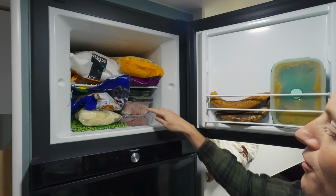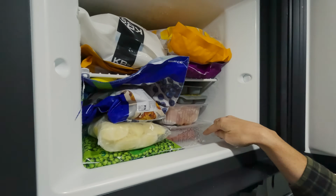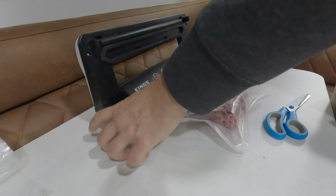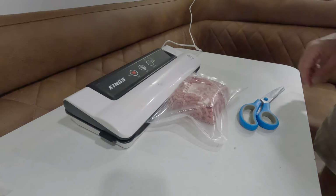When you buy mince and chicken like this, it takes up a boatload of space. There's heaps of dead air space in there that you can't use. That is not ideal. So what we have is a vacuum sealer. It's just a cheap job from Aldi that we bought years and years ago. And we vacuum seal absolutely everything meat-wise.